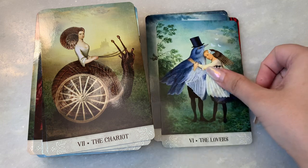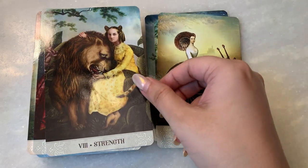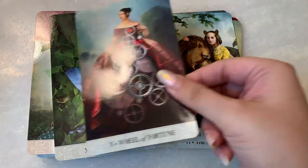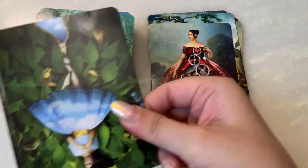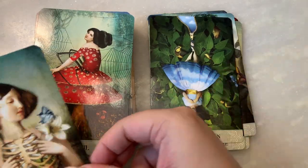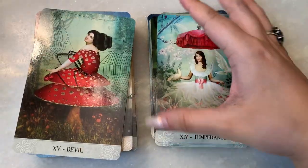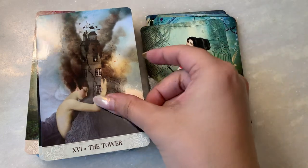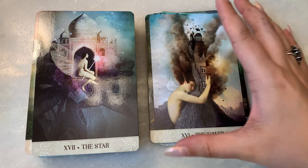Lovers, Chariot, Snail, okay, Strength, the Wheel of Fortune. Amazing, beautiful card deck. The Hanged Man, Death, Temperance. Because it's new, it's kind of sticking around, but once you start using it, it will become better. Wow.